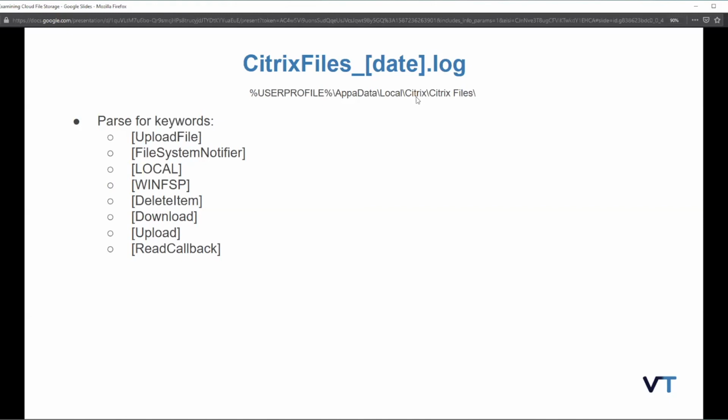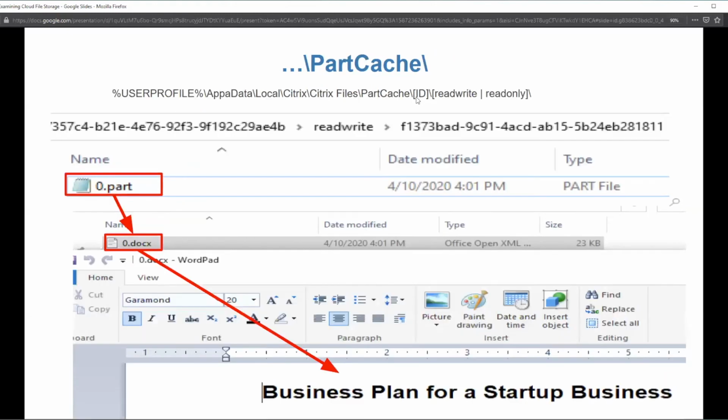However, I haven't mapped all of them. For example, the win FSP, there are certain things that were really useful and certain things that were not. So I've got to dive a little bit deeper to figure out what triggers those specific events that we're looking for. But in a quick query, you can look for those things and pull out and extract some interesting events. If we look at the part cache directory, there's a read write and a read only directory.